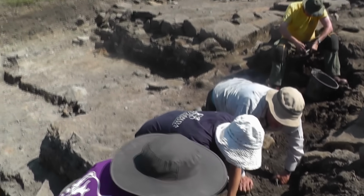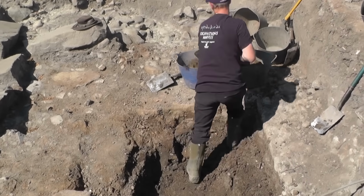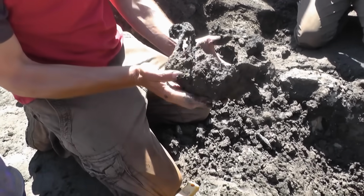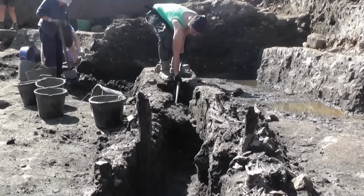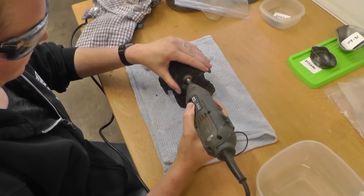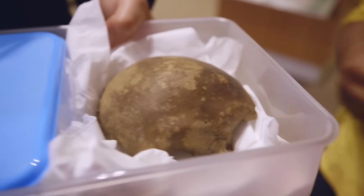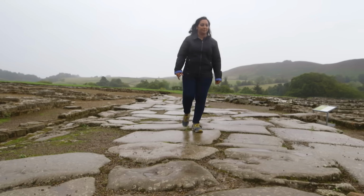This summer, archaeologists have been digging into the ditches, Vindolanda's frontline defences, where the discoveries have been spectacular. Look at that beauty. And it's all down to the anaerobic conditions in this soil. Behind the scenes, post-excavation work is transforming our knowledge of one of the most turbulent times in the history of Vindolanda, the 2nd century Civil War. Archaeologist Raksha Dave is getting a privileged look at the conservation work taking place during this year's digging season.